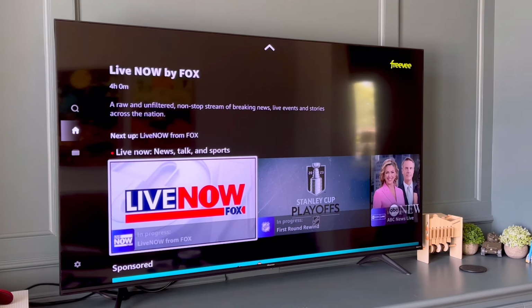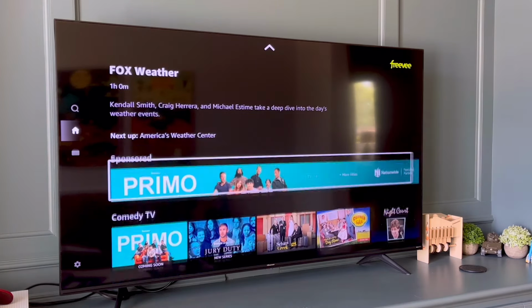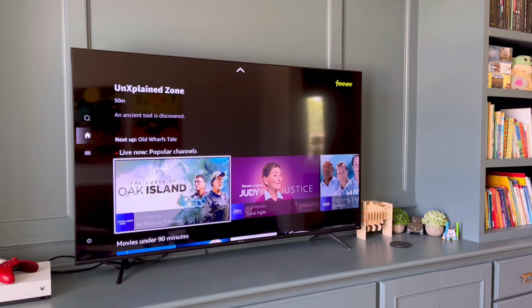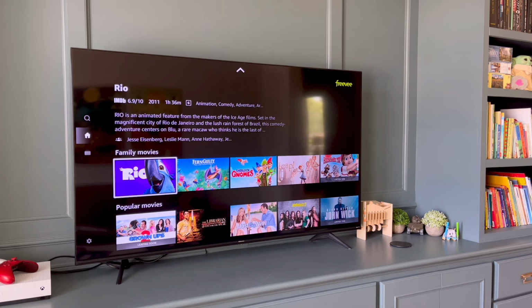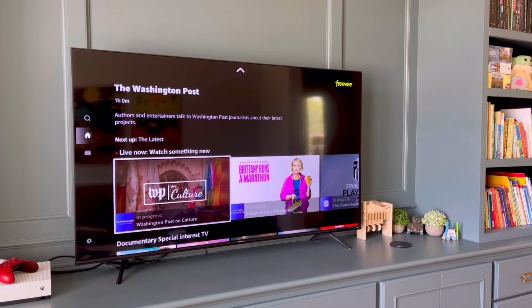So Freevee is similar to on-demand cable TV where you can watch a lot of shows that are available to start and stop whenever you want, just like cable's on demand. Freevee doesn't have as much as the Roku TV, Pluto TV, or Tubi, but it is worth a look if you're looking for a particular movie or show to watch.